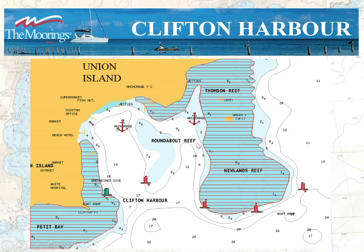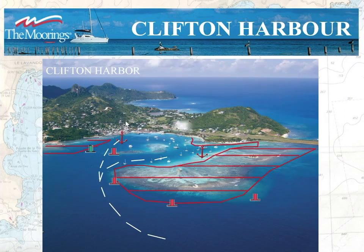They charge 60 EC for the mooring ball, which is run by the Tobago Cays Marine Park Reserve. The rangers come in, write you up a ticket, and then you pay. If, however, you prefer to be a little closer to town, you can go around and anchor anywhere closer to town, or pick up a mooring ball there. So you have a choice of anchoring or taking up a mooring ball.